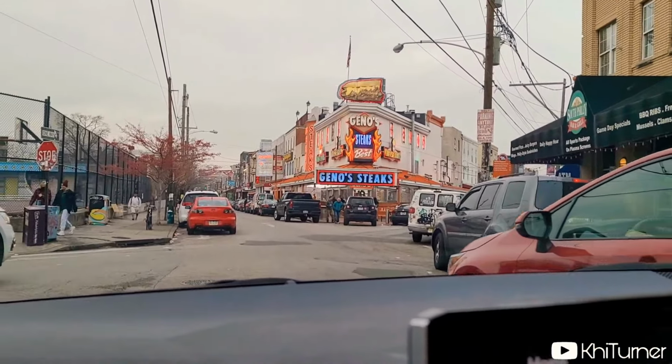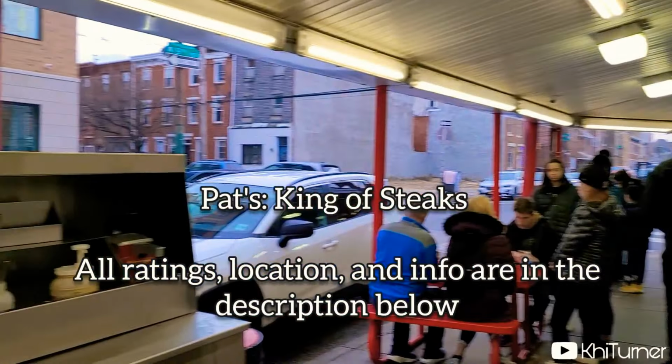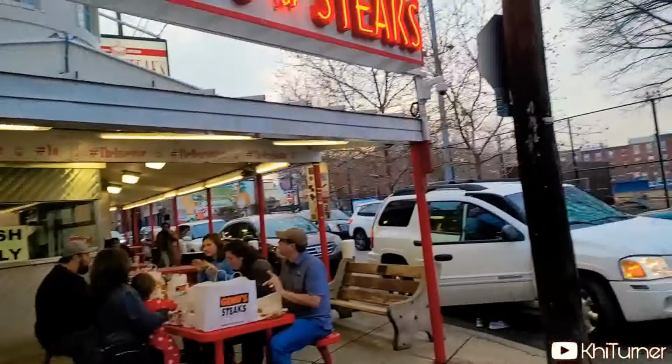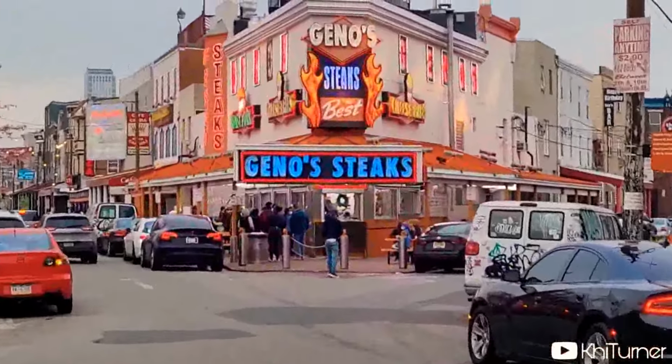We're actually going to do the first taste test of all the different cheesesteaks in Philly and tell you which one is the best. Let's get into it. This, the famous Pat's, and we're getting it. King of the steaks, we'll see. Even though right across the street, they are also the king of steaks.